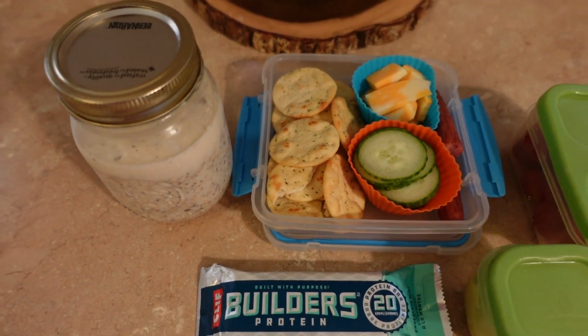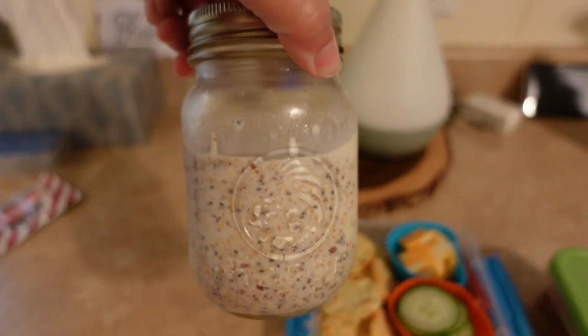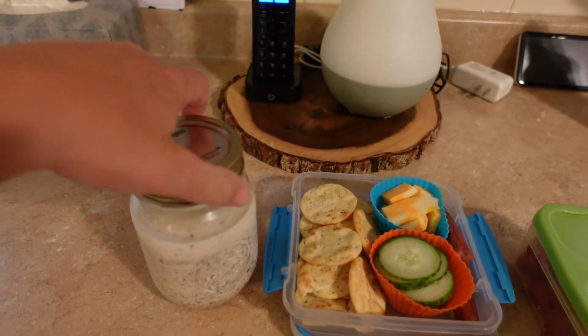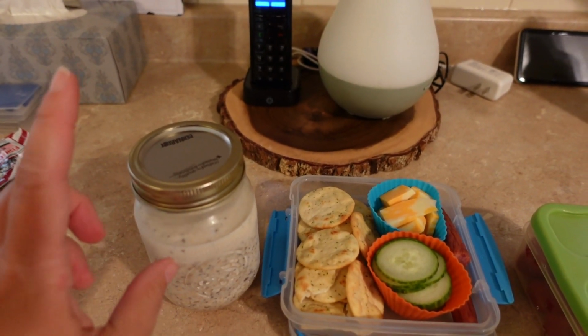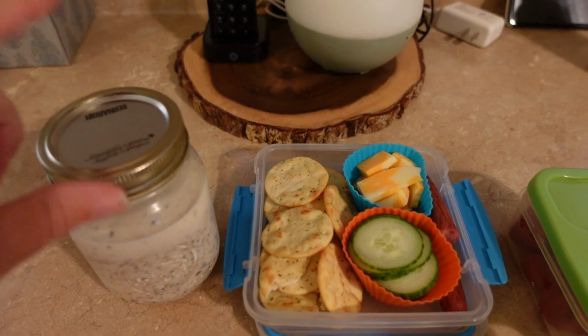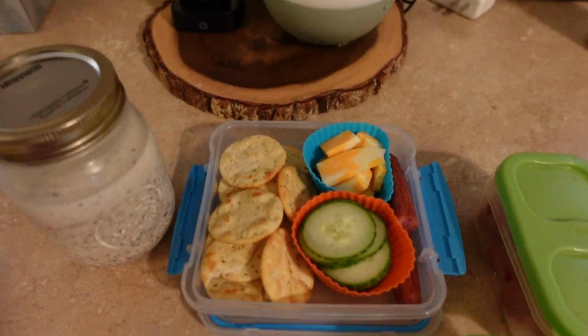Hello everyone, so I'm just getting ready to pack up Dave's lunch for tomorrow. So tomorrow he is taking some overnight oats. In here I just have some oatmeal, chia seeds, flax seeds, syrup, coconut, and milk. Normally I would add Greek yogurt, but I was all out. Just give it a mix and it will thicken overnight and he'll just eat that cold.